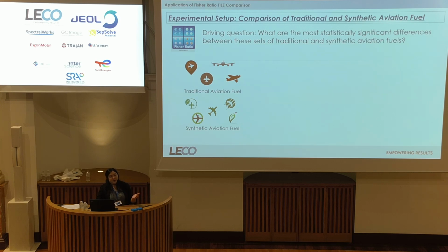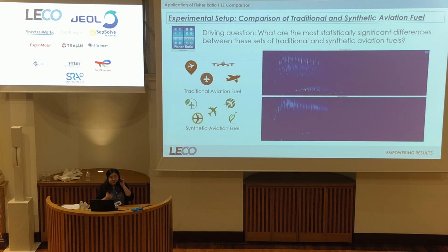So again, the driving question for a Fisher ratio is what are the most statistically significant differences between these sets of traditional and synthetic aviation fuels? And so if you look here, what ChromaTOF Tile was able to generate for us is an aggregate contour plot. On the top, you see what the traditional fuels looked like as a group when we averaged all of their masses in each tile. And at the bottom, you see what the synthetic aviation fuels look like. And so right away, we can see some of those differences visually.